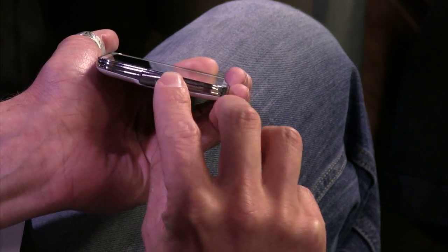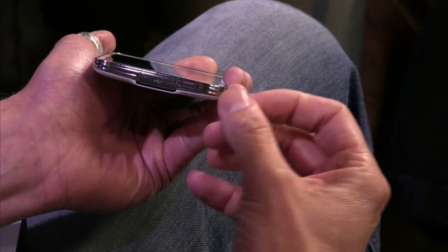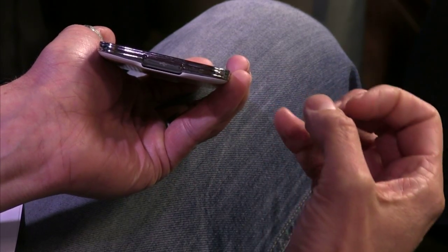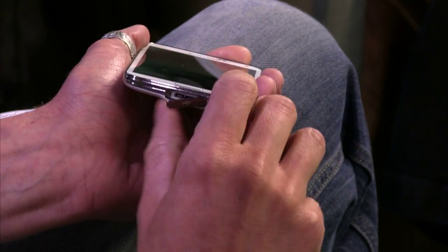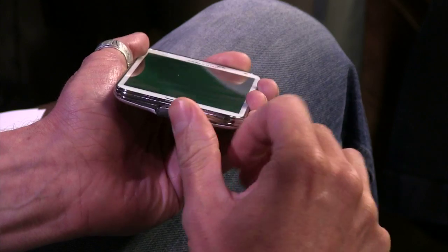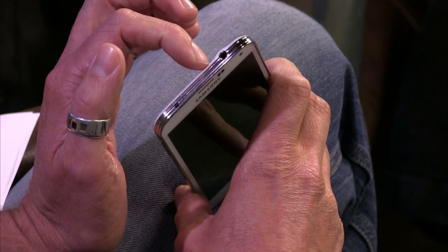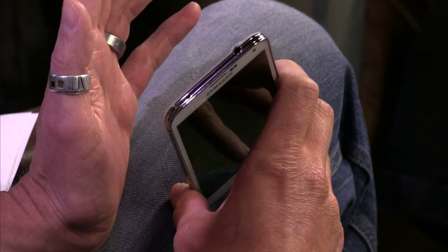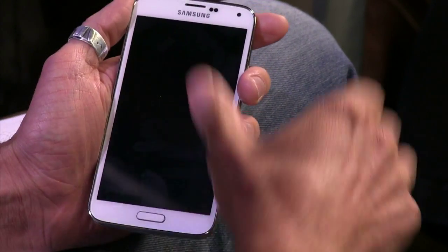It's a kind of silly thing to mention, but so often these port covers are the hardest thing in the world to pry open, and that's why they're so annoying. Samsung did a great job of giving you a nice little easy-to-grab notch so you can pull it right out. And on top of that, the headphone jack is just a normal headphone jack. There is no cover on it. Wow. So good stuff there, and very awesome as far as protecting the phone.